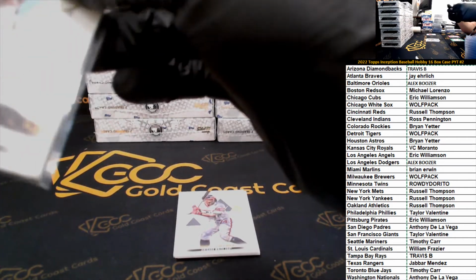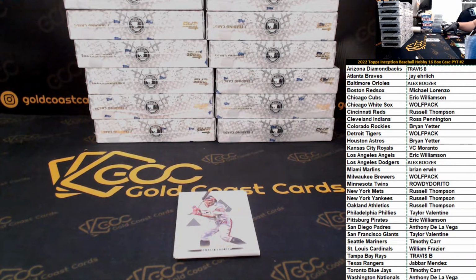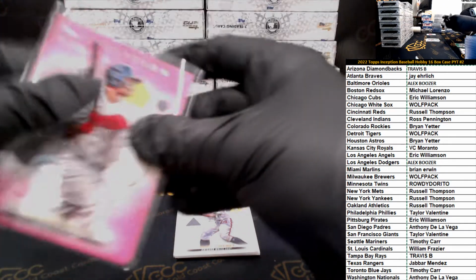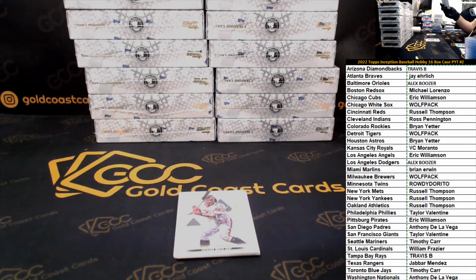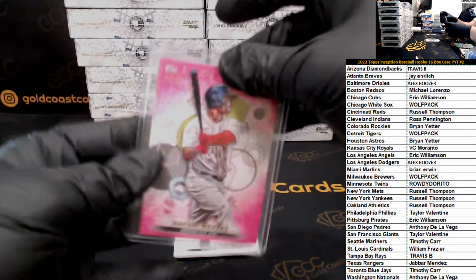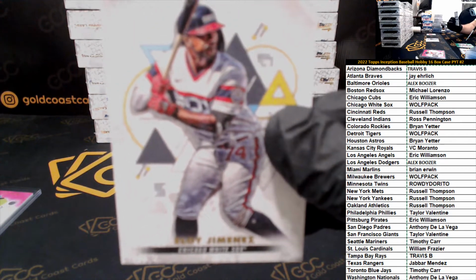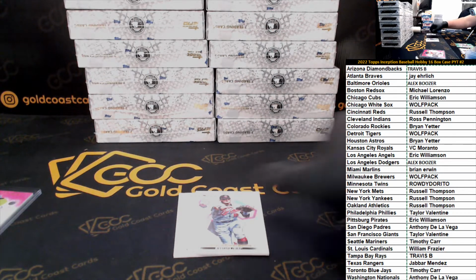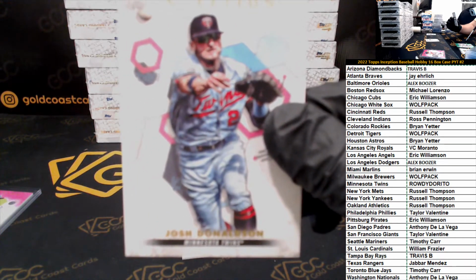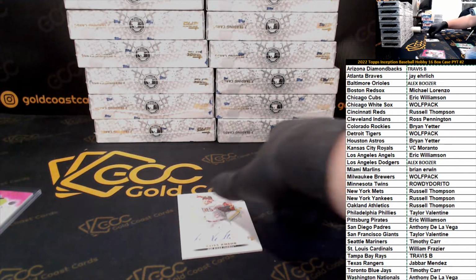Did anyone do any future bets on the MLB? Yeah, Yankees. I took the Phillies at 25-1 because I thought the odds were pretty nice and I like that lineup. Got Eloy, Josh Donaldson. Yeah, I took Phillies World Series. I don't know. Anytime I do a futures bet, all right.